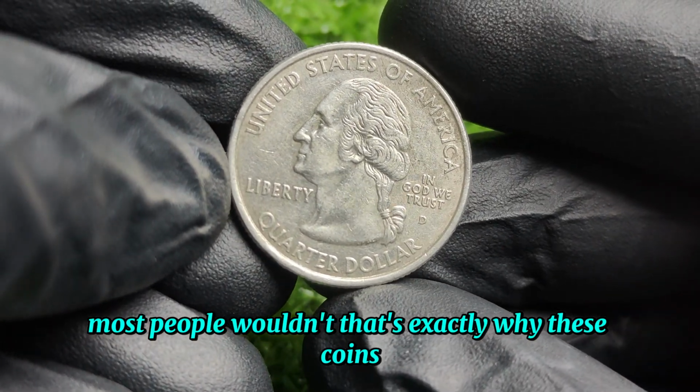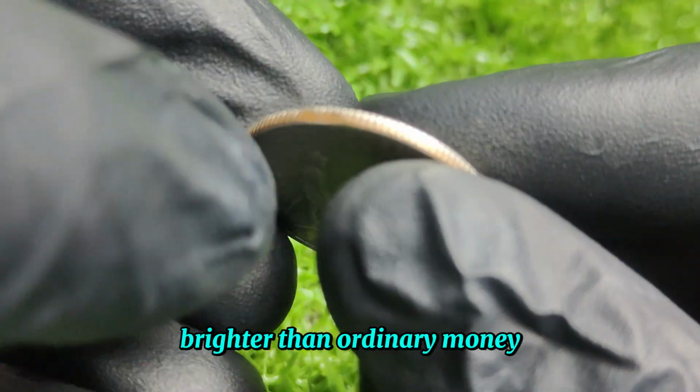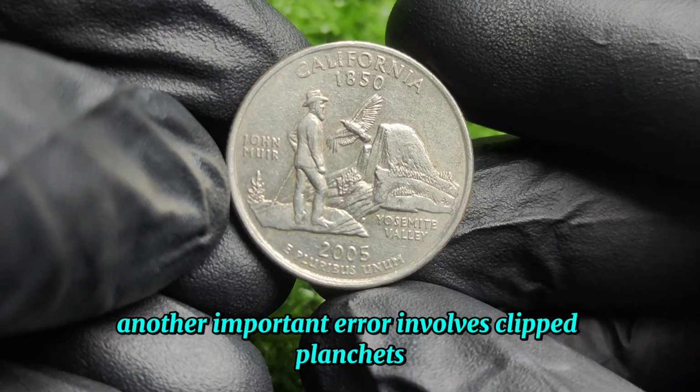That's exactly why these coins continue slipping through circulation unnoticed. Hidden treasure doesn't always shine brighter than ordinary money. Sometimes it simply requires educated eyes. Another important error involves clipped planchets.